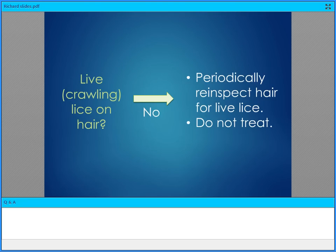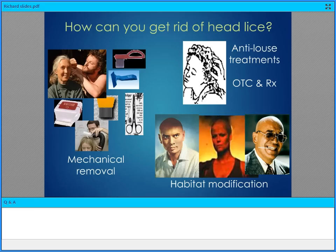If live, that is crawling lice, are not found, then relax. There's no need to treat. Simply re-inspect again several days later. Should living head lice be discovered, there are three main strategies to eliminate them from a person. The lice and their eggs can be mechanically removed by use of special combs and other implements and by carefully controlled heating and drying. Louse infestations can be treated with medicated lotions and shampoos. Finally, one can remove the scalp hair entirely. Head lice cannot remain on a hairless scalp, but shaving the head as a treatment or preventative measure is almost never justified, and it tends to cause far more problems than it solves.